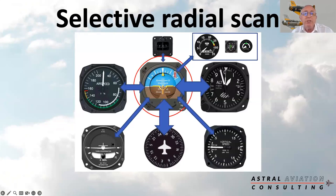So let's talk about the scan itself then. How long should you look at an instrument for? Well, long enough to take in the information, but not so long that we end up lagging behind what the aircraft is doing. A good rule of thumb, if you like, is that we change the instrument we look at with the pace of a grandfather clock. So it's like tick, tock, tick, that's slow, yeah? A second and a half, 2 seconds, look at an instrument and then move on to the next one through the attitude indicator.